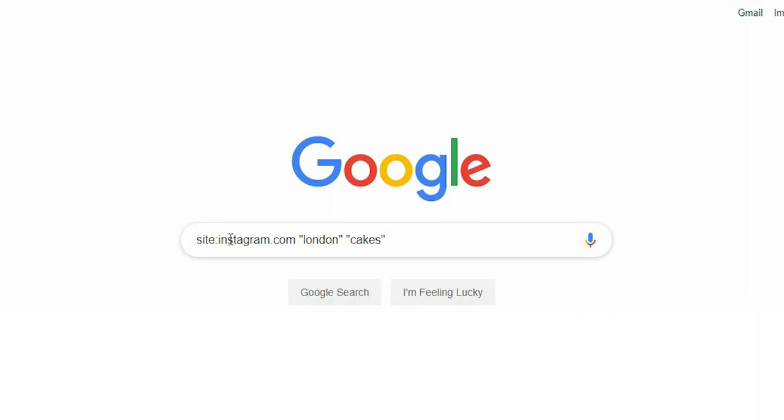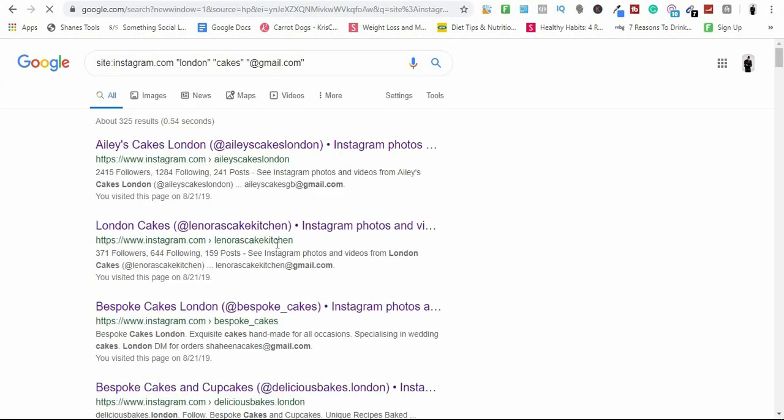I love cakes also. Open under the double quotation, @gmail. I'm going to be targeting Gmail email addresses. .com, double quotes. Search this.